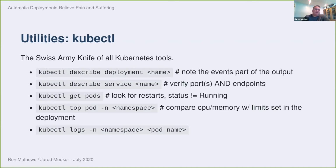You can hit Prometheus to run some queries, or you can run kubectl top pod with the appropriate flags, and you can actually pull that up in your terminal at will. And that's really nice to see when things start to crash and get killed. You can see, was that a one-off or all the pods in that deployment having that same issue?